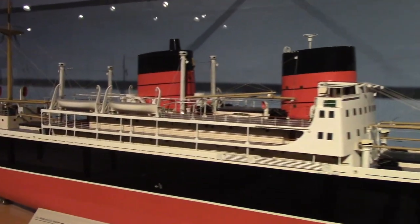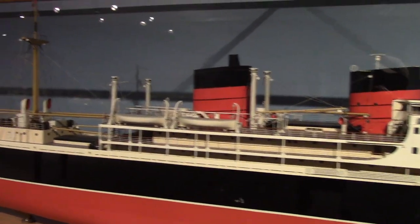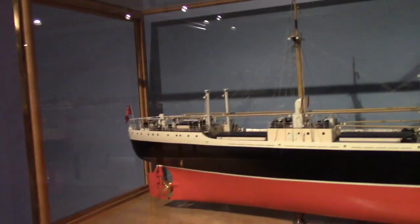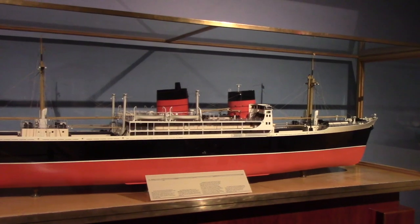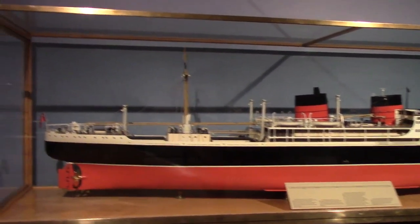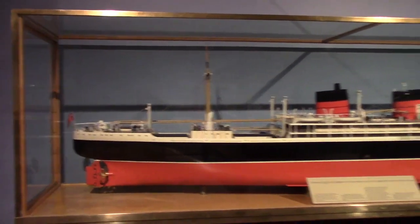Can I show you a boat? Mom, look how big the boat is. It's sailing. What? It has houses on it. Oh, those are storage containers. Oh, carrying things.